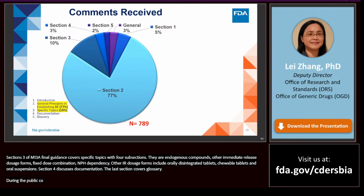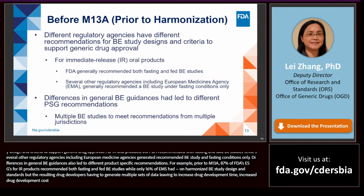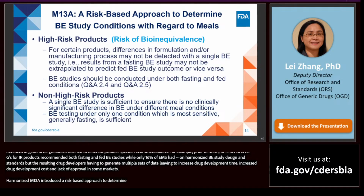Importantly, the FDA anticipates that the M13A guidance will yield substantial cost savings, approximately $50 million annually, in drug development. By reducing unnecessary studies, this initiative could significantly accelerate the approval process for numerous products. Moreover, proactive training and preparation efforts by the FDA regarding the M13A implementation reflect a commitment to ensuring that all stakeholders are well informed and compliant with the new guidelines.